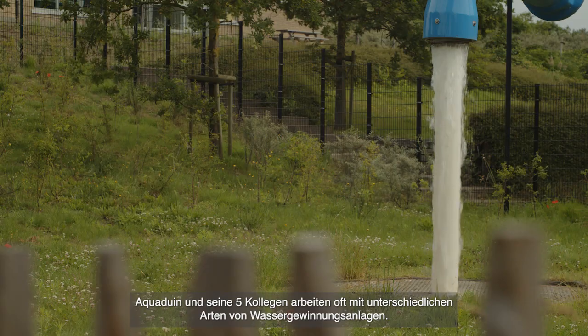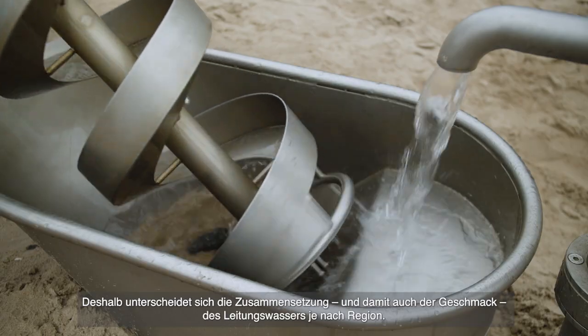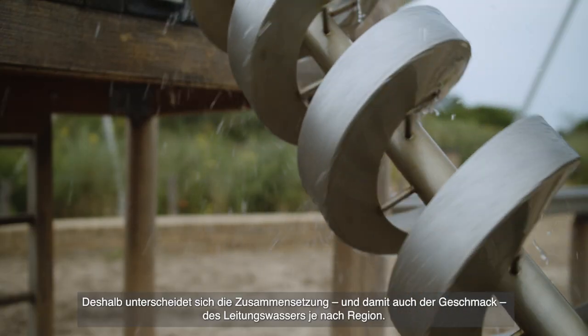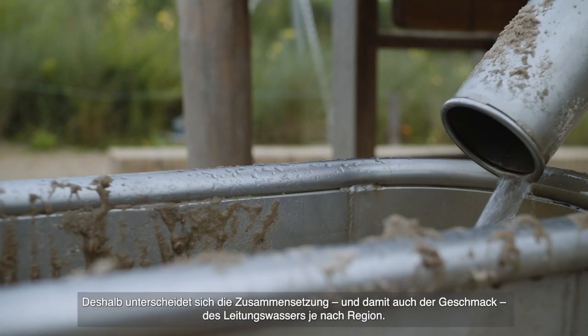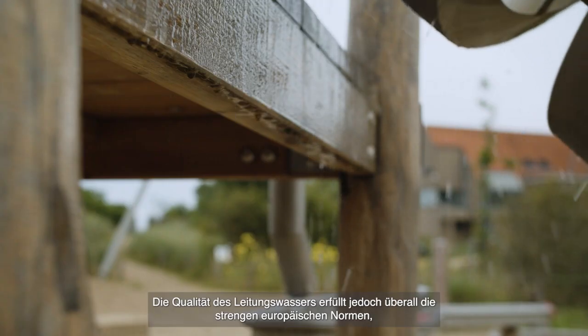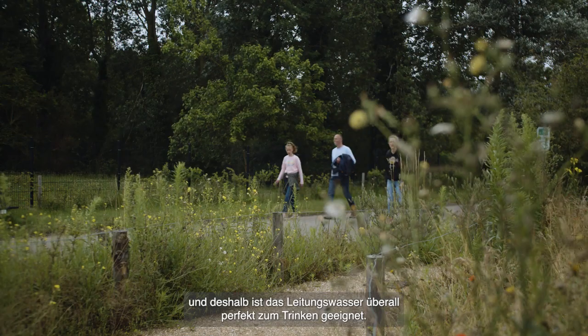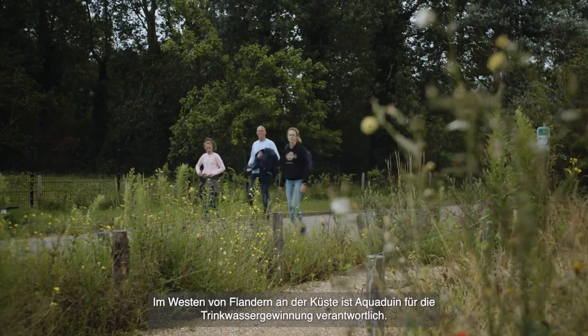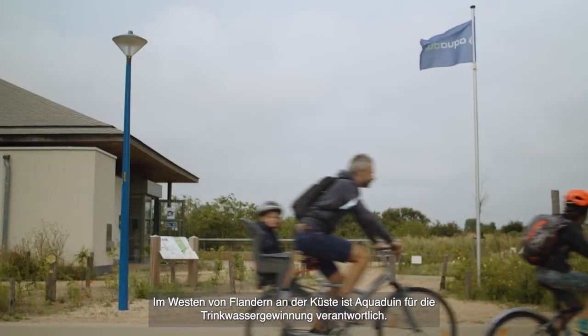Aquaduin and her 5 nationwide companies often have different kinds of water production centers. This accounts for the difference in composition and therefore also the taste of tap water in different regions. The quality of the water, however, has to meet the strict requirements of European norms, which makes it perfectly drinkable everywhere. In the west of the Flemish coast, Aquaduin is responsible for the production of drinking water.